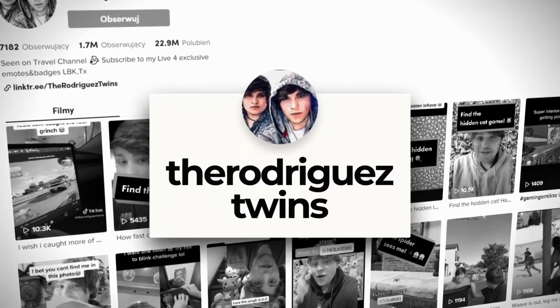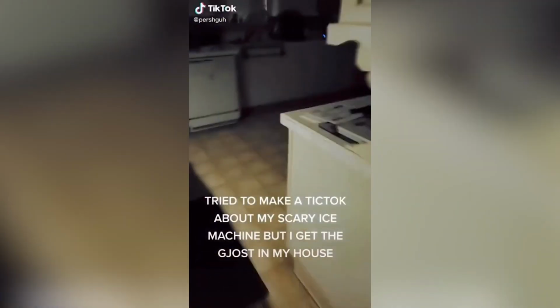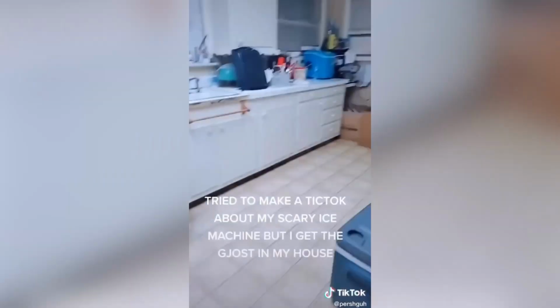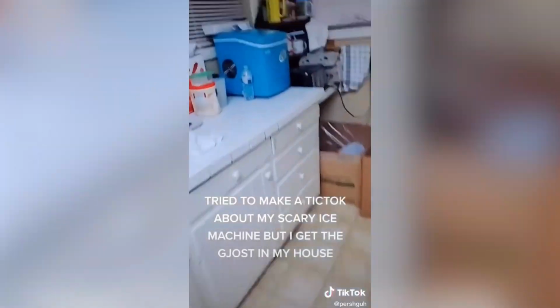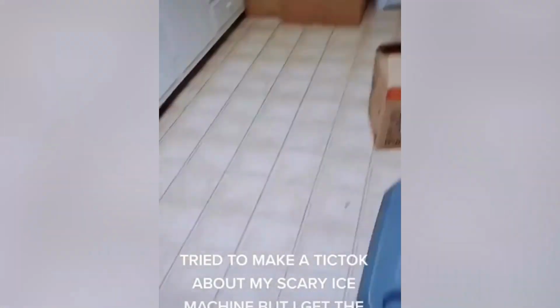Number 10. The last video is again from TikTok. User The Rodriguez Twins recorded this. In this short video, we see a frightening figure of a little girl that disappears after the light is turned on. Is it a ghost or just a hoax? Real or fake? Decide.